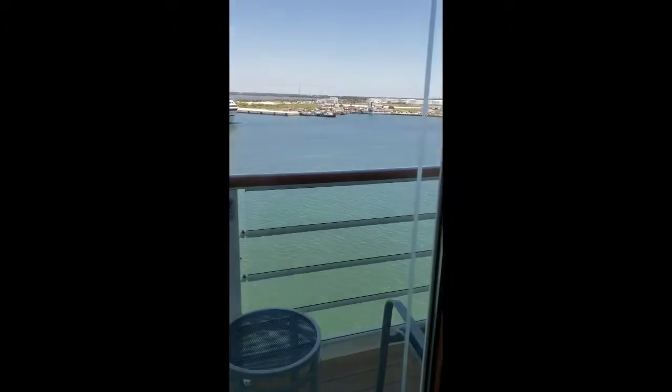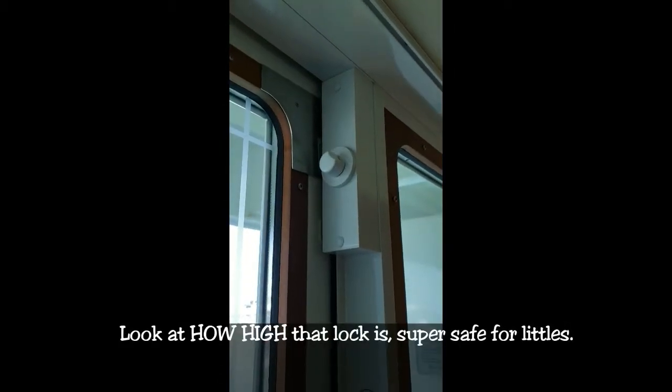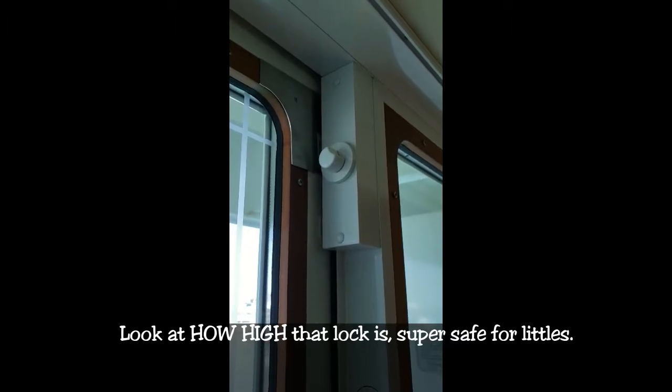Now right here is a view into my veranda, aka my balcony. Lovely view of other ships also at the port at this time. Now this is a lock to lock the door. I'm going to speak about this later on, but it's an awesome safety feature for people who are worried about cruising with little children.